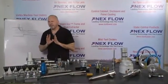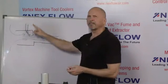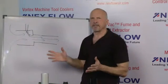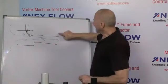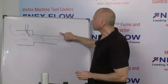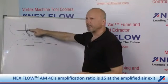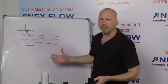One of the confusing aspects about companies that sell air amplifiers is something called the amplification ratio. This is the amount of air coming out compared to the amount of compressed air coming in. In other words, how much it's amplified. Now, for example, with our air amplifiers, the amplification ratio for our AM40, the 2-inch one, is about 15, which means that if you put in 20 CFM, you will get at the exit about 300 CFM out. 15 is a very reasonable and very good amplification ratio.